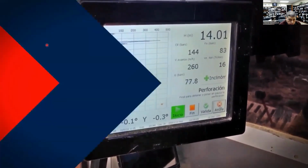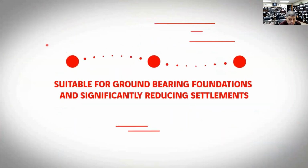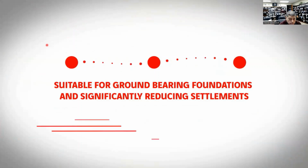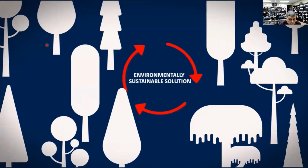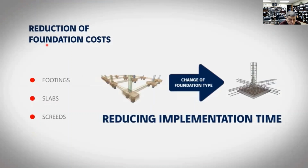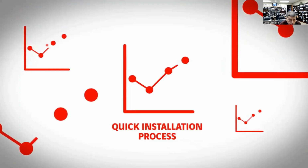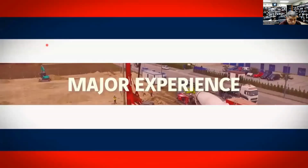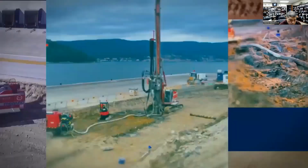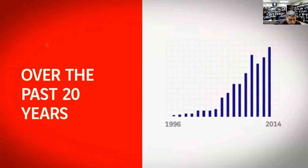The method offers 4 advantages: suitable for ground-bearing foundations and significantly reducing settlements, environmentally sustainable solution, optimization of concrete and steel quantities used, quick installation process. As the pioneer of this technique, Menard can now draw on more than 20 years of experience in the installation of this type of solution. The company has already deployed it on more than 2,500 sites worldwide.